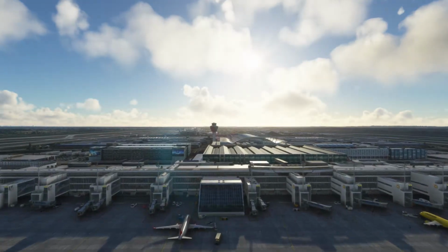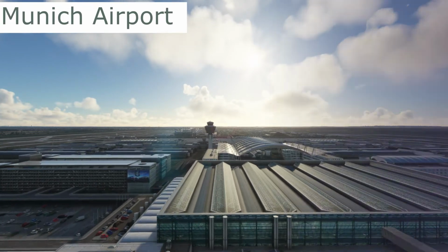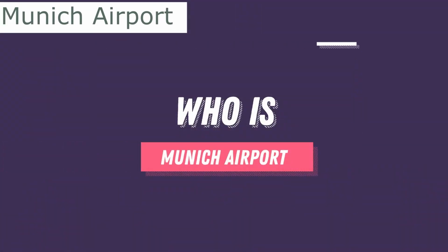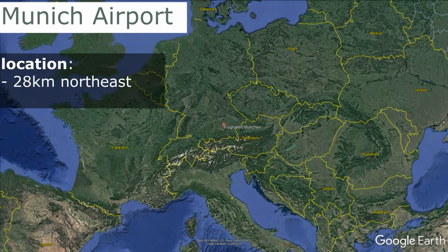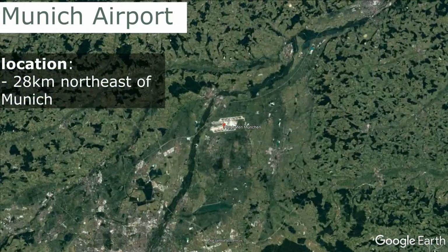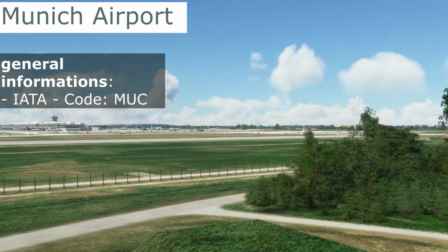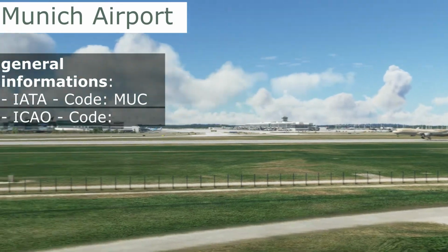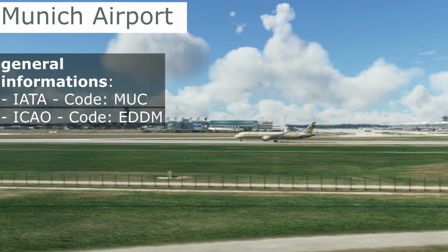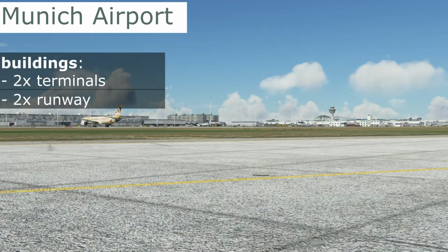Today we want to talk about the second biggest airport in Germany, which is the Munich Airport. The airport is located 28 kilometers in northeast direction of the city center. The IATA code is Mike Uniform Charlie, and the ICAO code is Echo Delta Delta Mike. The airport has two terminals, as well as two runways.